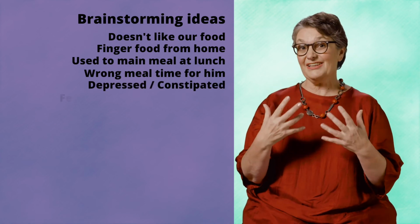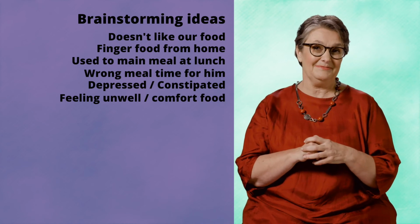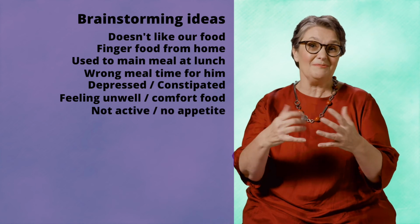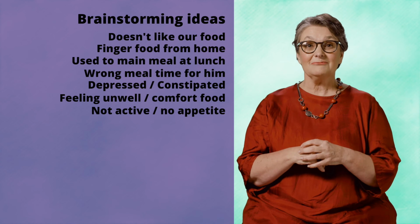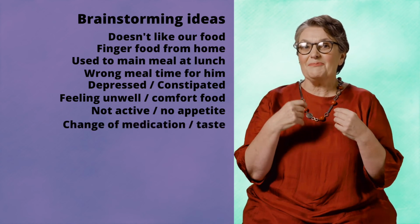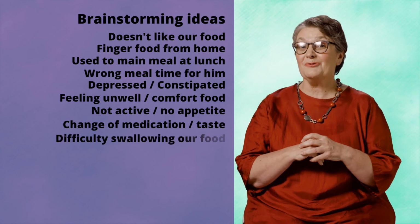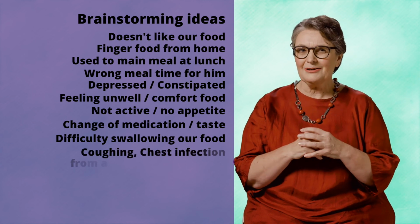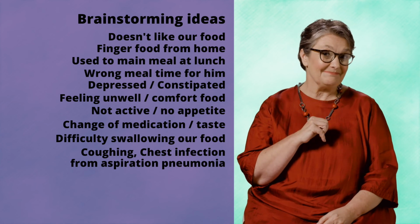Maybe he's still feeling unwell and his daughter is bringing him comfort food. Maybe John hasn't been able to be as active and outdoors as much as he recovers, and he hasn't built up his appetite. Or maybe he's changed his medication, and that's reducing his appetite by making the food taste odd. Maybe John's having trouble swallowing the food we're giving him. Has he been coughing? Was his chest infection from an aspiration pneumonia?